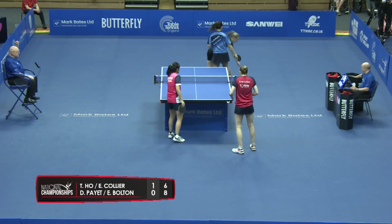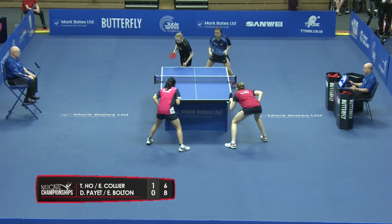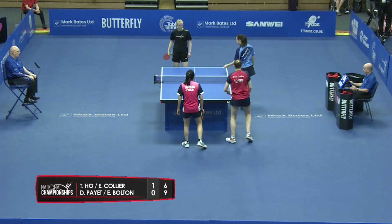It's a lovely serve from Emily. You see the way that she got her wrist right underneath that ball and managed to put top spin as well as side spin on. Evie going off the end. That one, I think, is also top spin. Yeah, Evie's struggling to read that one.